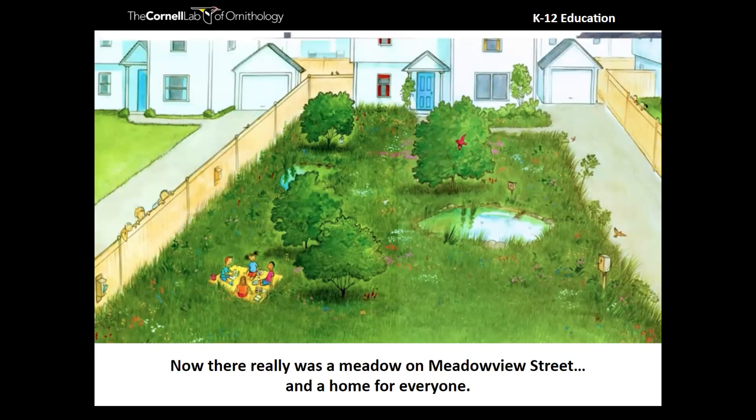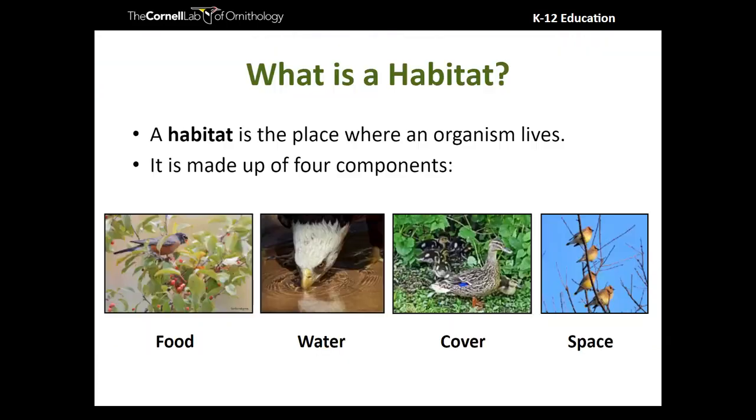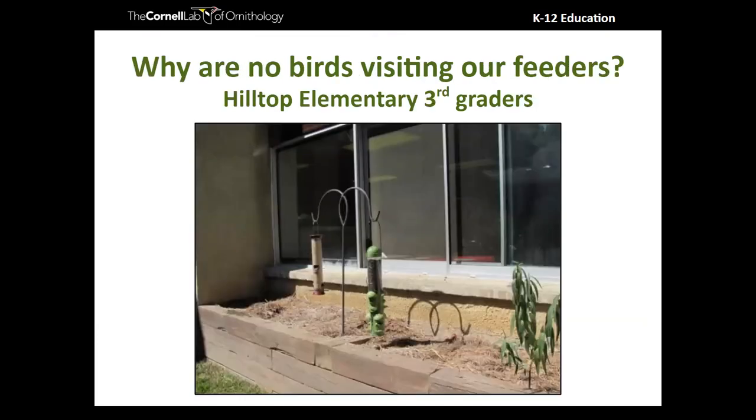And so it kind of brings in ideas of habitat and native plants and things like that, which are great activity or great ideas to explore, great content. So in the guide, we cover what's a habitat, what makes a habitat. And it can lead to some really fun projects.